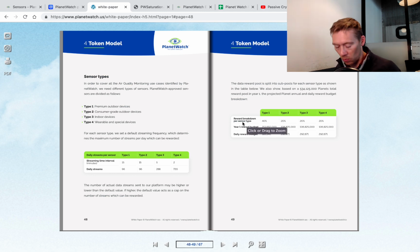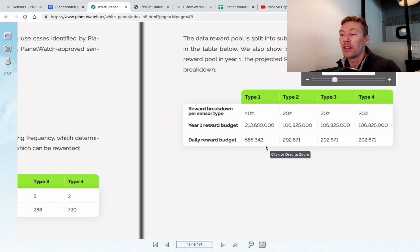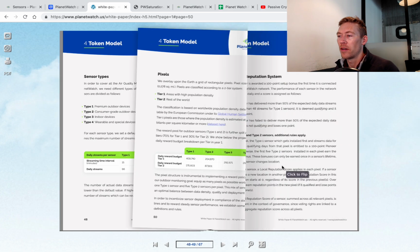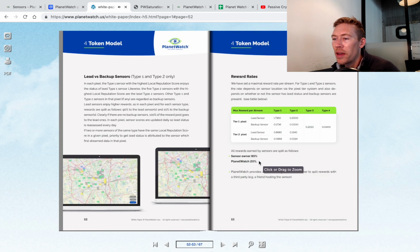Here is the white paper. So we're going to go in and look at this real quick. Pretty much they're allocating rewards based on sensor type. So Type 1, that big guy that's super expensive, $2,400, they are getting the lion's share of the year 1 rewards in the daily budget, even though there's not many of them. So that one will keep in the high tier of full rewards for quite a long time. Now let's go to the next one. All right, so here's tier 1 rewards, tier 1, okay, let's go to the next page.